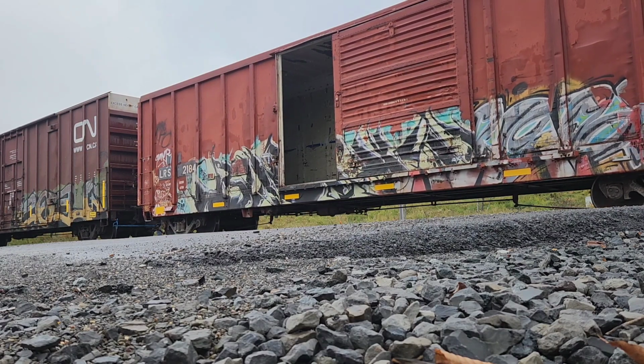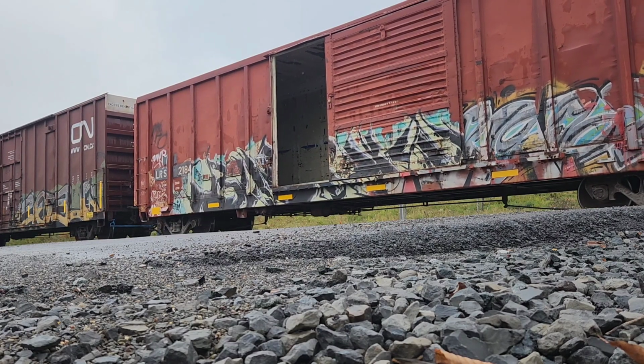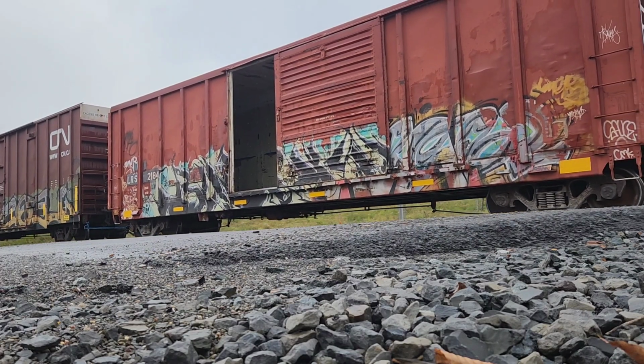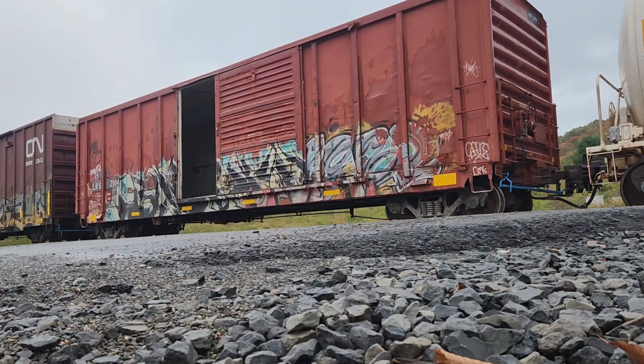I believe this is NS train K83 working the yard near Conklin. He looked like he had cars from 11R and 30T in his consist, and he was switching the cars around.